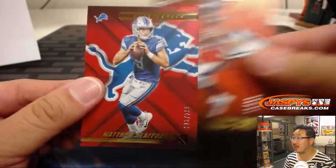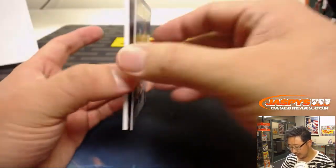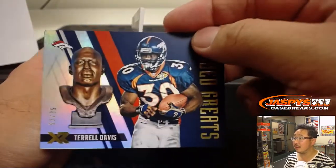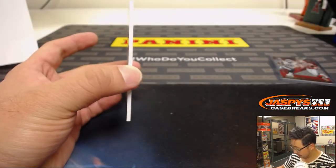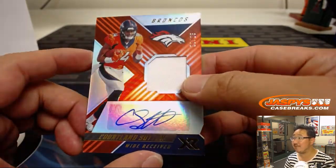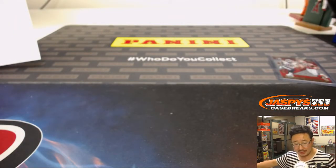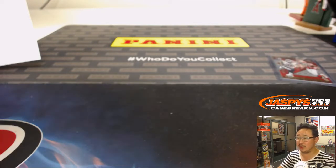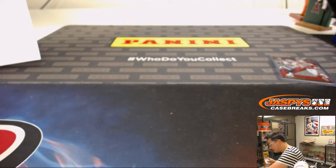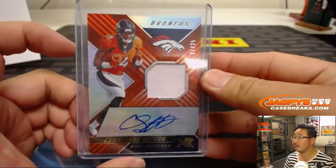There's Case Keenum to 99, Matt Stafford to 299, and behind Terrell Davis, behind him is another Bronco, that's Courtland Sutton, 21 out of 25, jersey and auto, and Oppo Joe Mojo. Going Oppo is Chris Parent and the Broncos. There we go. And there you have it, ladies and gentlemen. Out of 25 as well.